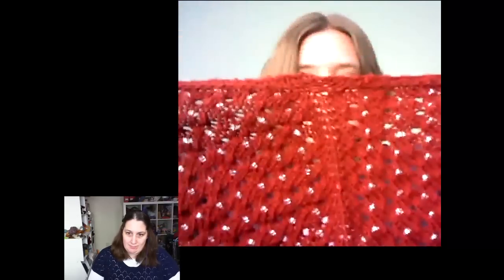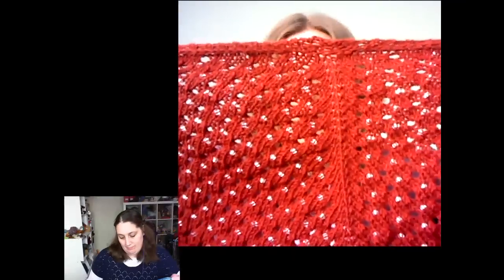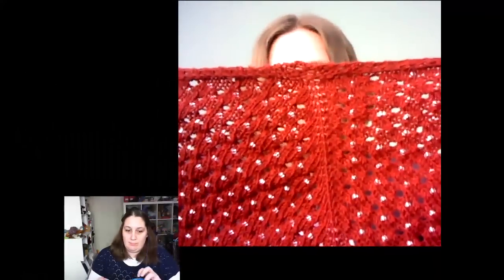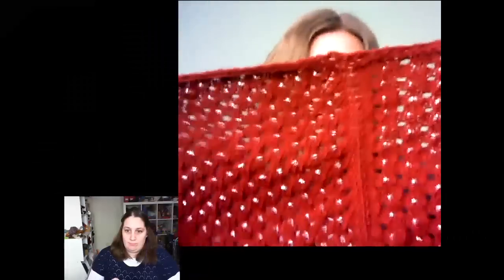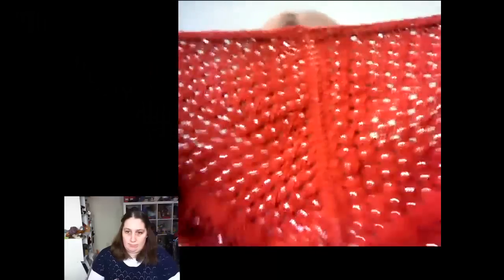I actually really like this knotting part at the bottom. So there's three sections to this. The first is basically a 4-stitch repeat: 4 stitches with a bead, a yarn over, a knit 2 together or SSK, and a knit 1. And that varies depending on where the bead placement is on the side.